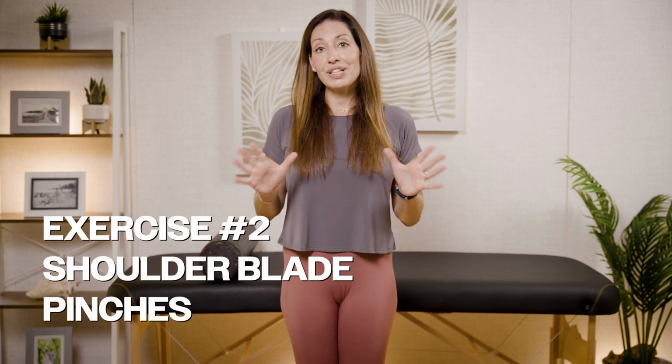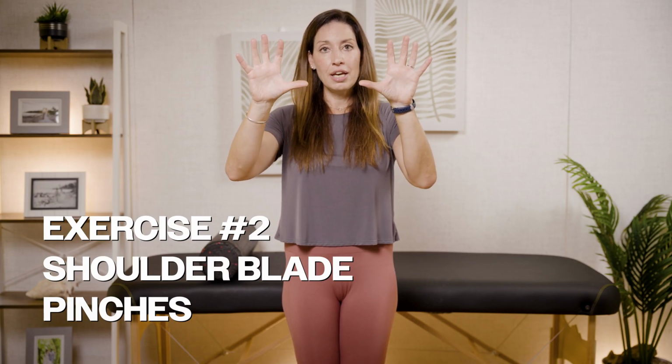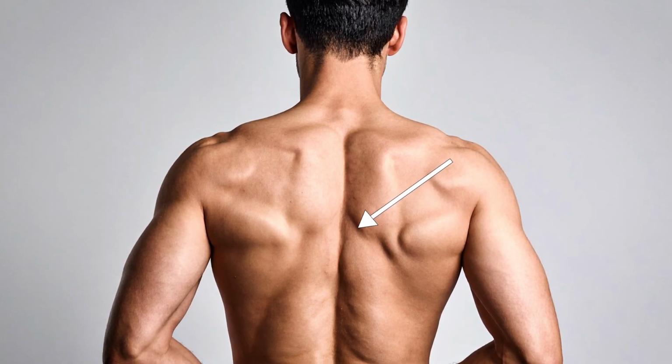The next exercise that I recommend is for you to do shoulder blade pinches. So essentially what that is if you think about those shoulder blades on the back, you're going to contract your muscles so they come down and back, almost like they're going to your opposite back pockets.